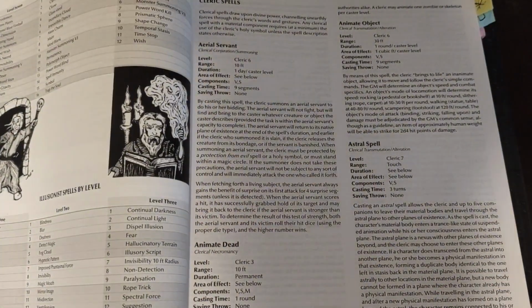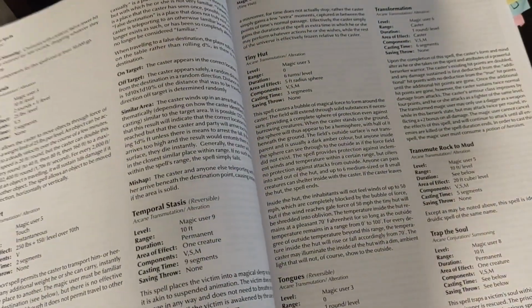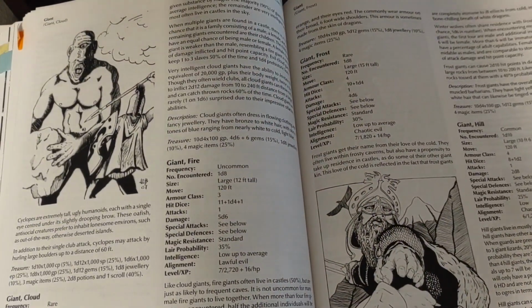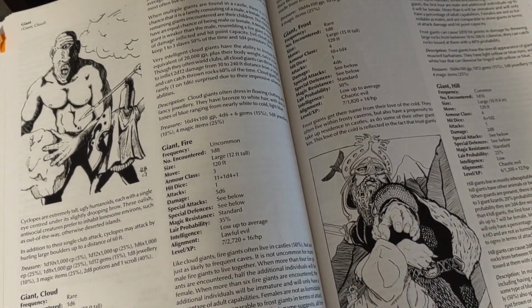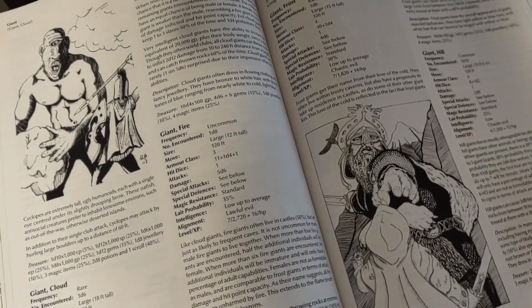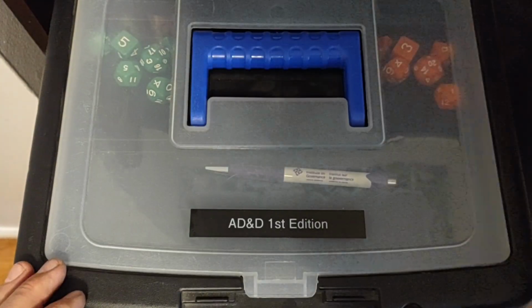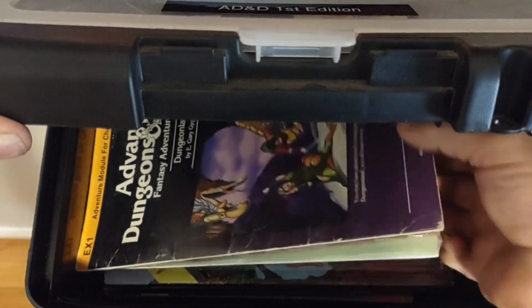It's got some lovely old school art that I appreciate. I feel quite at home with a book like this. If I did not have the collection that I have, I would be quite pleased to have this as my main book. In fact, I don't think I would ever travel anywhere with my own original books. This is a great stick-it-in-your-backpack, haul-it-off-to-play-with-your-friends approach. So there you go, there's OSRIC.